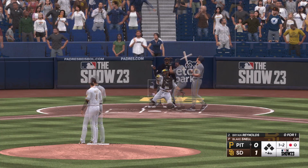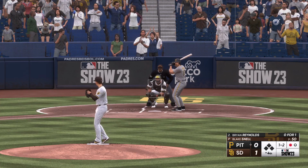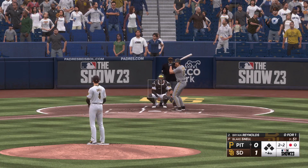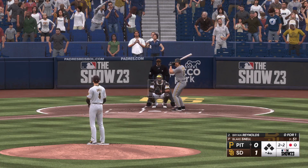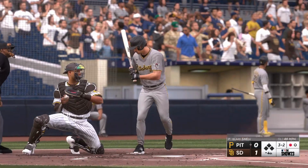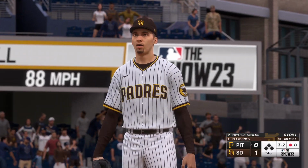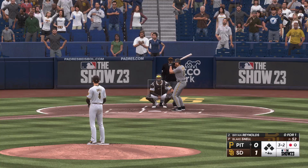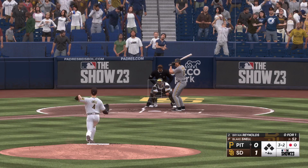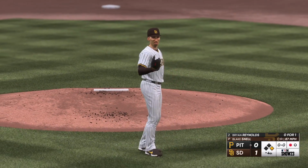Swings and misses. 1 and 2. Good eye right there. Kicks and deals. And now the count filled up 3-2. He should get a pretty good pitch to hit here with the 3-hole hitter coming up if he's walked. And now the lefty. The 3-2 is off the outside edge, and that is ball 4.